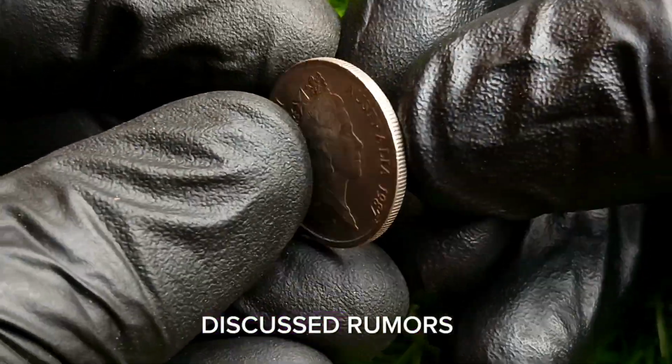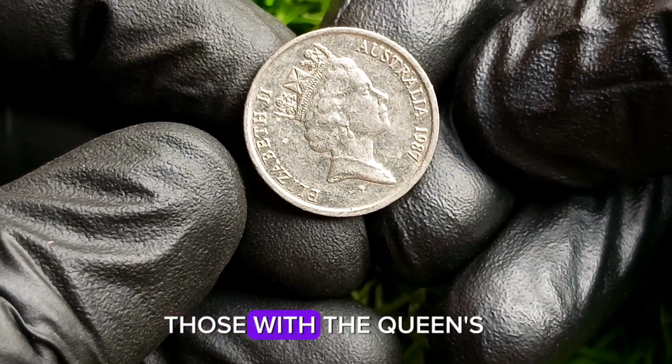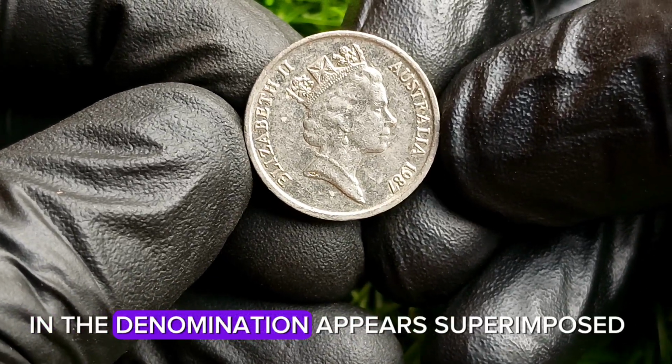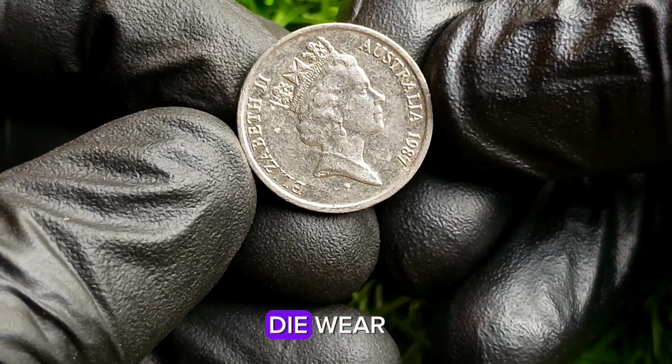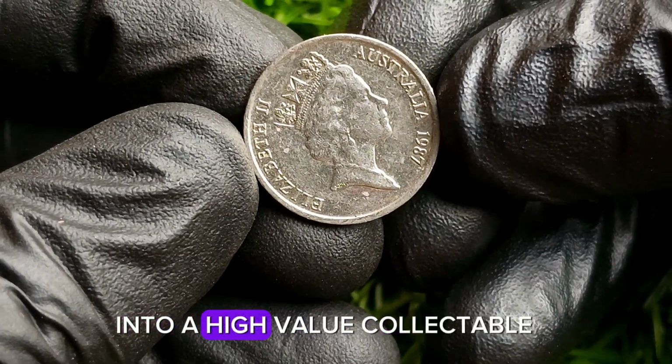One of the most discussed rumors involves 1987 5-cent coins that bear minting anomalies, those with the Queen's effigy misaligned or with doubled lettering, or where the 5 in the denomination appears superimposed. It's these strange features, potentially the result of die wear or striking malfunctions, that elevate an otherwise mundane coin into a high-value collectible.